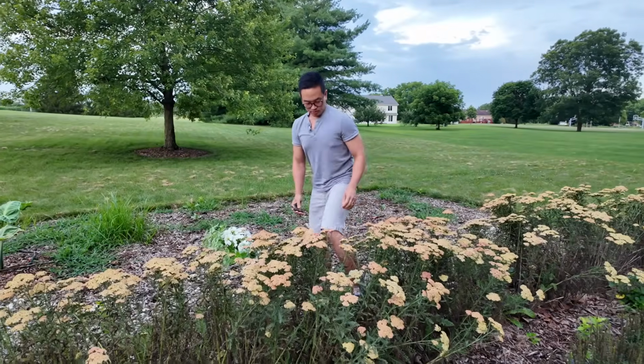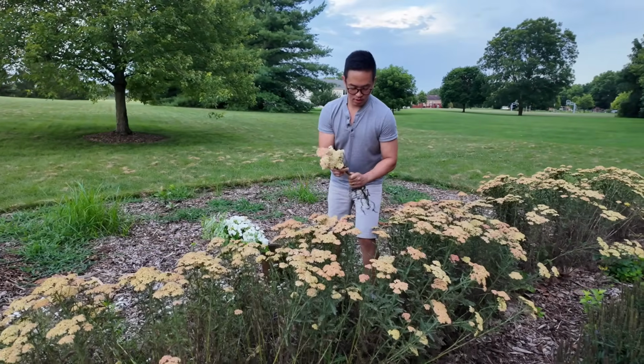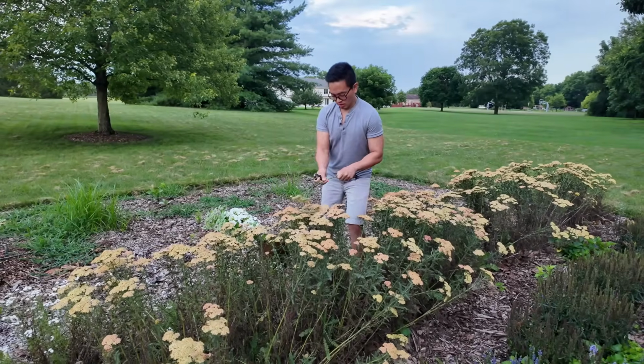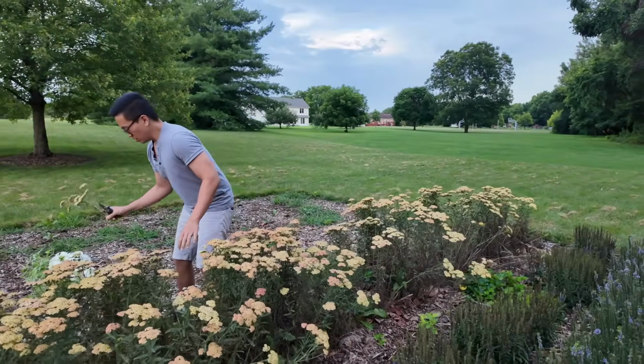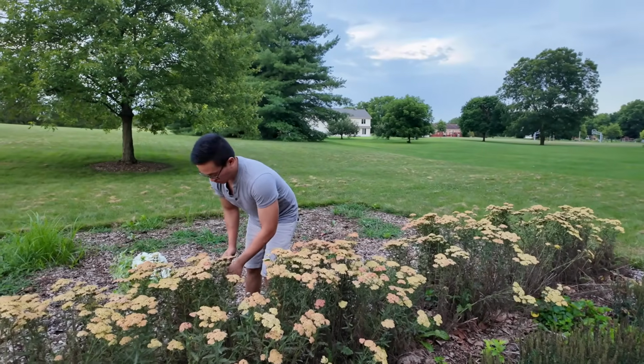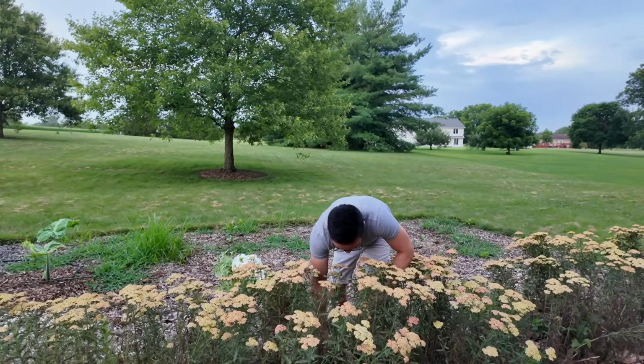Here we have some Firefly Peach Sky Yarrow that I planted last spring in the cut flower garden. It returned really nicely, flopping a little bit because we've had so much rain here in June, but still really pretty and nice for arrangements, and it lasts a long time because it dries well.